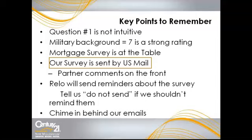We'll send out all the reminders on the survey. You have to tell us not to send it if you think there's an issue, and if you chime in behind our emails, you're going to do a great job on the service side.